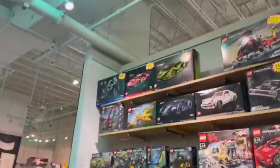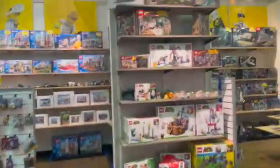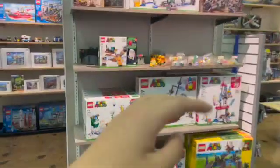Don't really care much about Ninjago, but we got some more Technic, some Speed Champions in here as well. Bionicle, I believe, or that might be Ninjago. Got Marvel over here as well. Got a lot of cool Marvel figs in here. Then we'll sweep around over here to a small Indiana Jones, Super Mario aisle. Then we have Gabby's Dollhouse and some other miscellaneous themes.